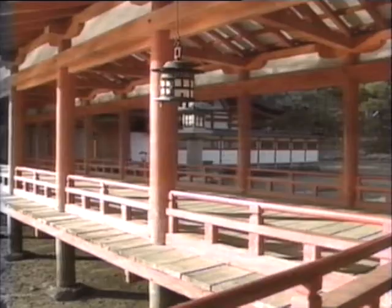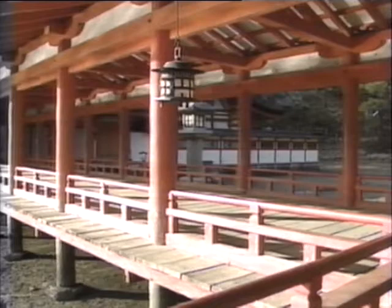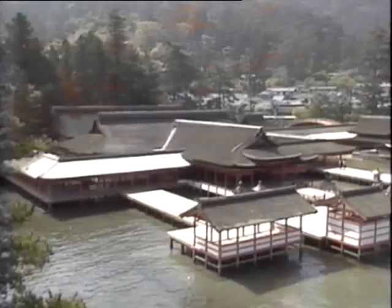The Itsukushima Shrine consists of more than 20 separate buildings. Of these, the main hall and the east and west galleries have all been declared national treasures.